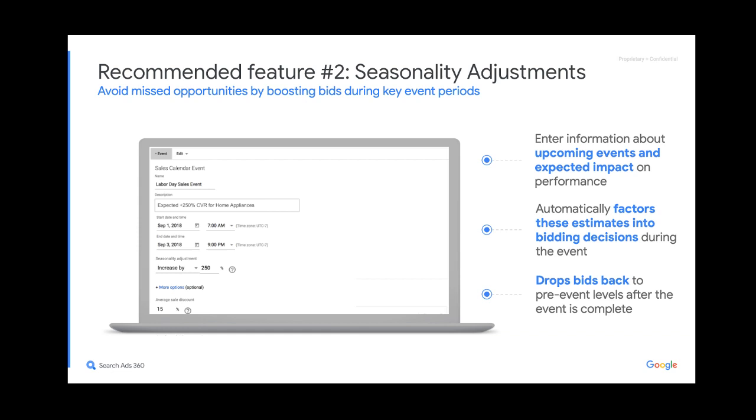a seasonality adjustment. What happens when you do a seasonality adjustment is that you are feeding the algorithm with more information, and so the algorithm will be aware of these seasonality adjustments. It will bid more aggressively, and actually, as it is a more competitive event of the year, it will make sure that you are still bringing this high volume, high traffic, increase on traffic to your website.